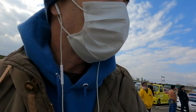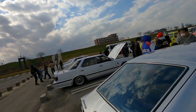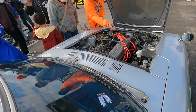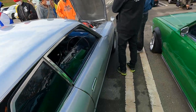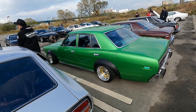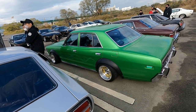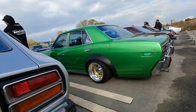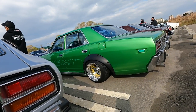Whoa. Now, there's a bit of attention on this Fair Lady 2+2, which is fairly neat. Yeah, so that's cool. This is cool. This is very, very cool, people. This is, I think, one of the standout cars for me. Though, of course, the shark nose bluebird was absolutely winning. But this is a car I've seen glimpses of over the last few years.